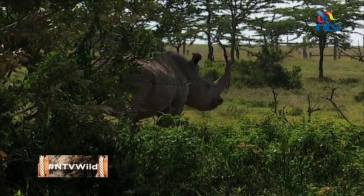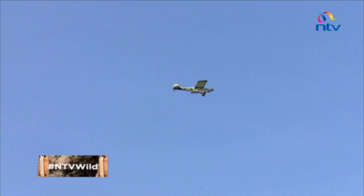Whenever we are darting like this, we must have aerial support. We must have an aircraft on top, because the animal can disappear in the bushes.